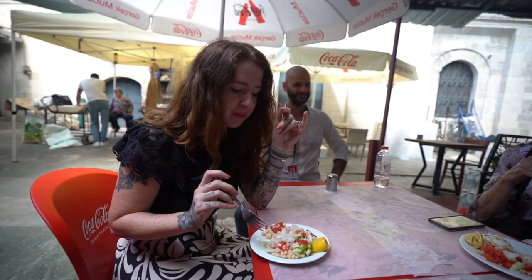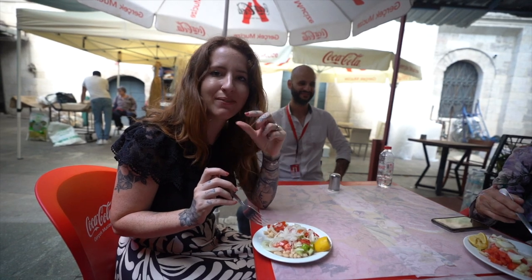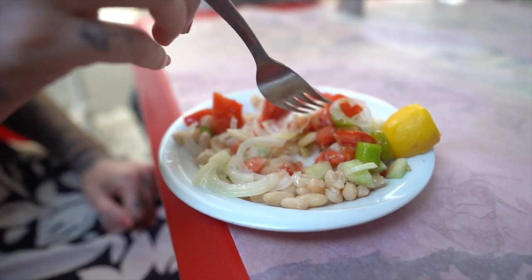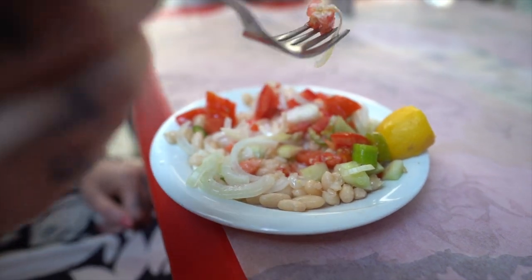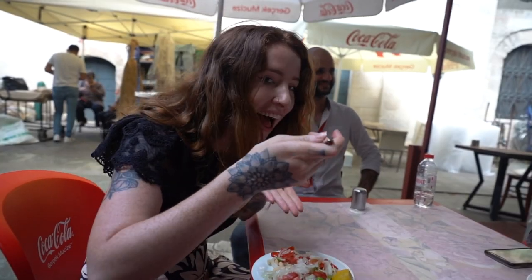The perfect amount of vinegar. I like that he added the salt. I feel like that gave it a little extra something. And then the lemon makes it just a little bit more tart, but really, really fresh ingredients. The tomatoes here are amazing. And this is a perfect start before we eat the meat.